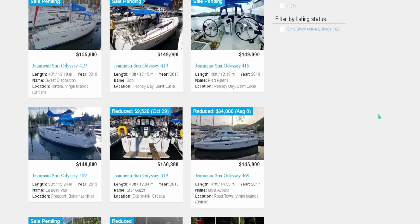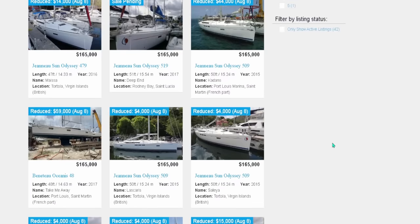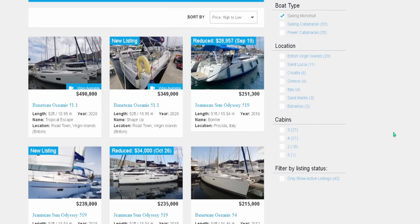But even right around, let's see here, let's adjust some things. Price high to low. Let's go back a couple of pages here and get really what they're at. So you could have gotten a 2018 519 for $235. Not salvage, ready to go, rock and rolling. Get on that boat tomorrow. You could cross the ocean, no problem.